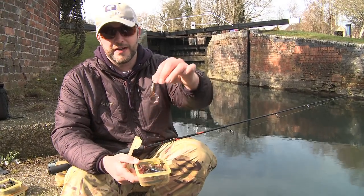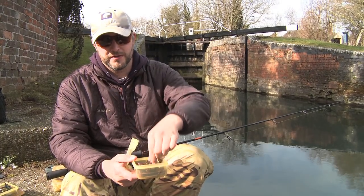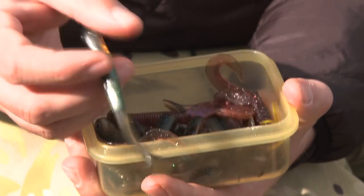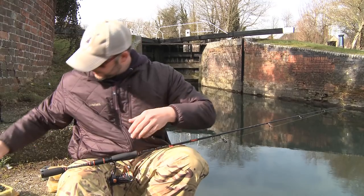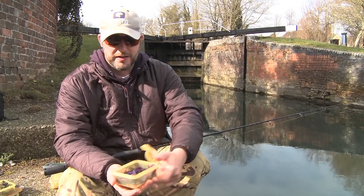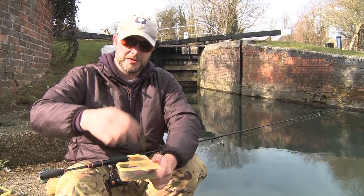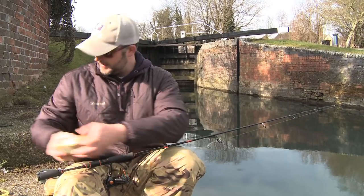Got some nice twin tails, great movement in the water, some ribbons, some Eco Gear paddle tails, another really good lure. Again, some other creature baits that don't really look like anything but represent so much. Really good lures, yet again rigged slightly differently.